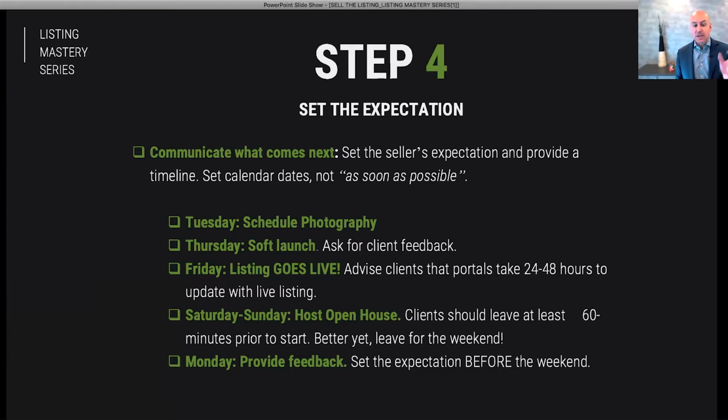So Tuesday, schedule the property. Thursday, soft launch. Friday, listing goes live. Now, again, we said Thursday afternoon. So again, I launch our listings on Thursday afternoon. Sometimes you can do Friday morning, just so you know. But you want to allot yourself that time for Zillow, right? Make sure that it has that time to trip. Saturday and Sunday, the open house, and then Monday, provide the feedback. So the standard becomes very important in what's going to happen.